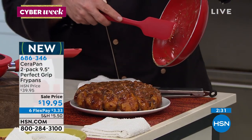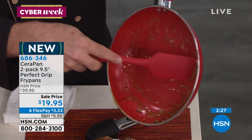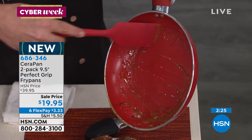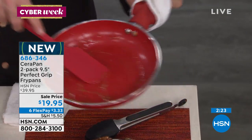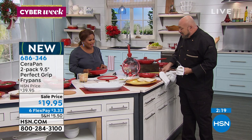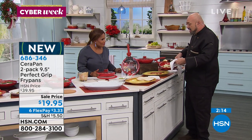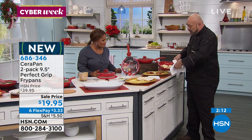You wanna talk nonstick? I'm using that silicone tool to peel that caramel, that cream, that sugar right off the base of that pan. That is outstanding. Let me go ahead to the next dish. Isn't that cool? Now watch this. This is perfect for any style of cooking, however you love to cook, no matter what style, what ethnicity, what sort of dishes you love.